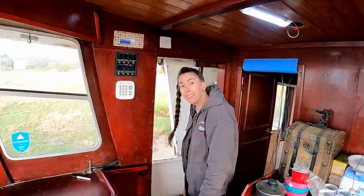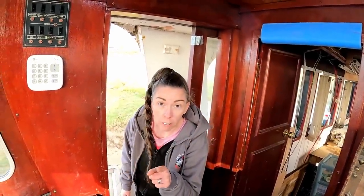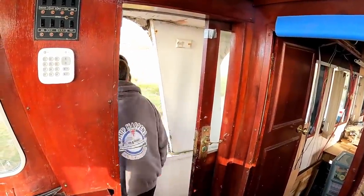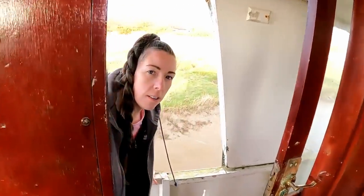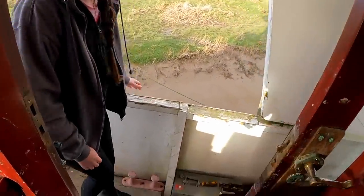Should we go outside? Be careful. It's very, very dangerous out here. Disclaimer now, if you fall, can't sue me. So this is the only part of the boat where we have some lovely bulwarks.